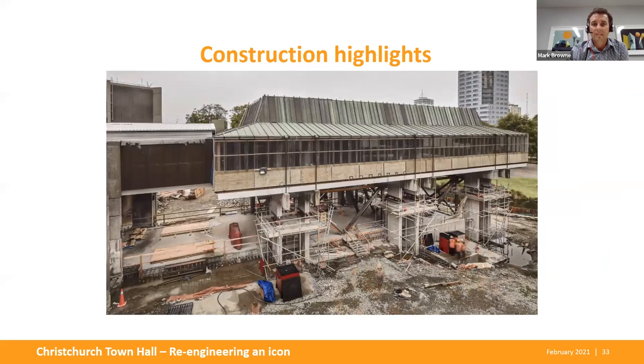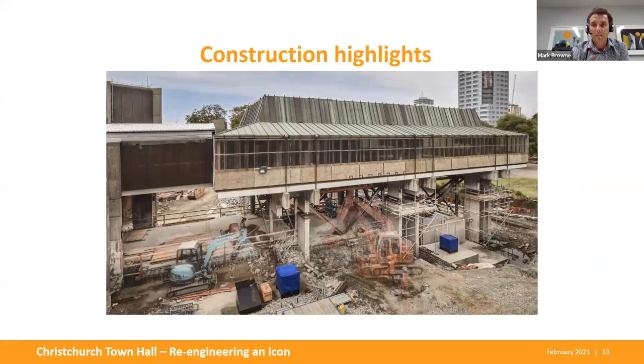So this is when the re-leveling started. You can see it was lifted at the back and lowered at the front.